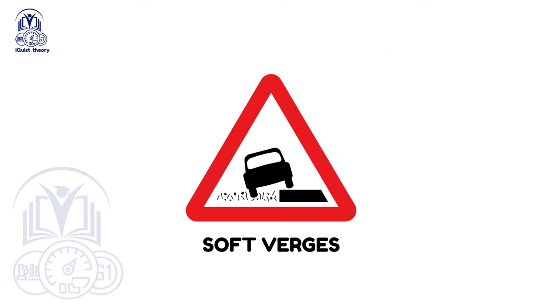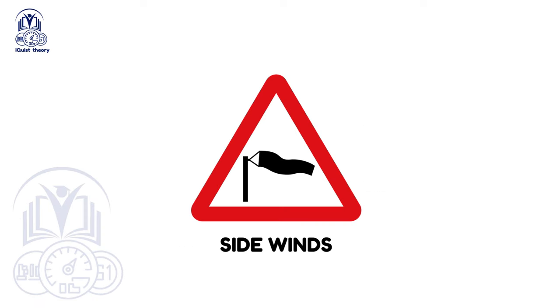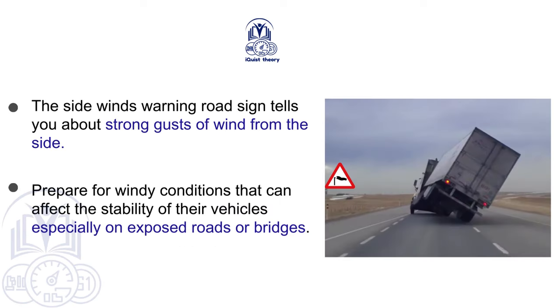Soft verges. Alerts drivers about areas with unstable or soft road edges. It indicates that the roadside may be easily damaged or muddy, so drivers should avoid parking or driving in these areas. Side winds. The side winds warning road sign tells you about strong gusts of wind from the side. Prepare for windy conditions that can affect the stability of their vehicles, especially on exposed roads or bridges.